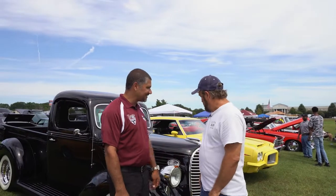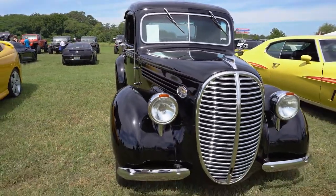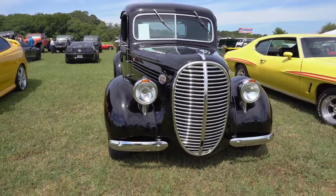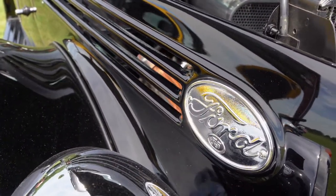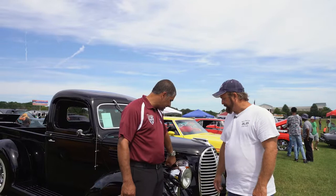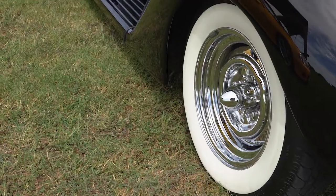Tell us about that grill. Well, the grill, it's a 39 grill, and they made this grill 2 years in a row. They made it a 38 and a 39. Of course, the 38 was a split grill, and it had a V8 at the top, but they made the solid grill for 39. And this thing's got an 85 right here on the Ford emblem on the side, and that basically means that it had 85 horsepower. So now it's got a lot more horsepower, still run the original frame.